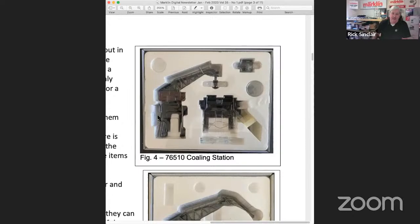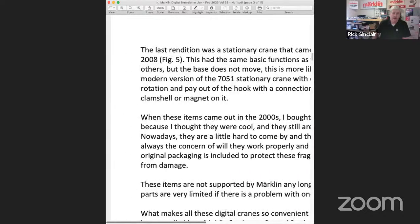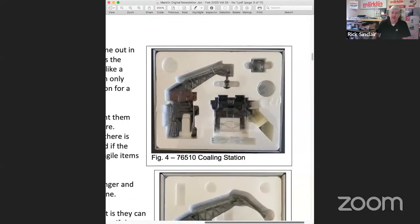Basically, this superstructure on the crane, the coaling station, will move back and forth on tracks on the base station. So there is one less direction of movement on this, which means that when you enter this into your mobile station or central station, it only takes one address. So the convenient thing when this came out in, what did I say, 2004, I think? I'd have to look again.